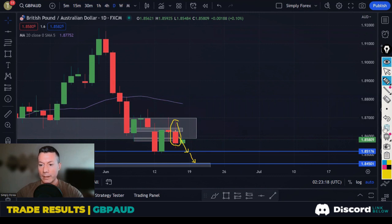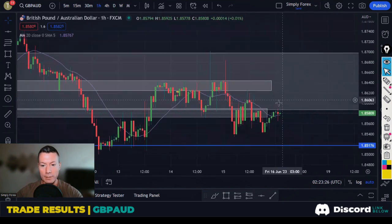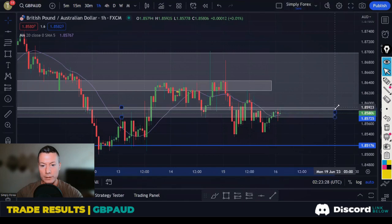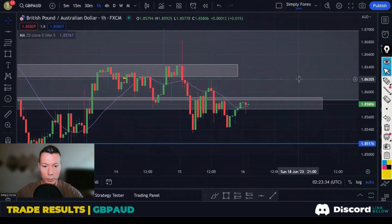Okay, so shorting this, that was the idea, and those were the reasons. If we drop down to the H1, because this is my entry time frame, let me just move this grey zone across. Okay, so yeah, we had a couple of ways we could trade this, guys. So first of all, there was this large red candle at this grey zone.